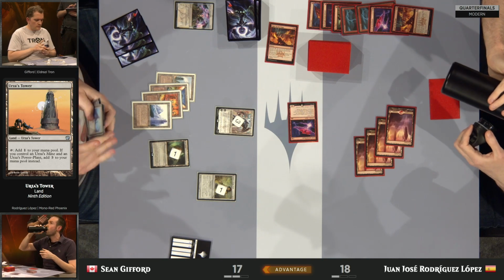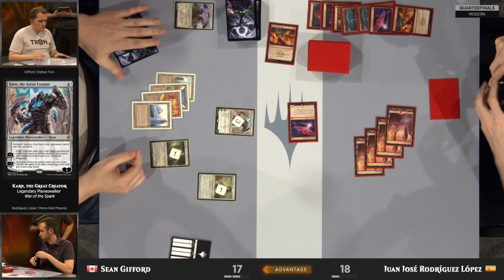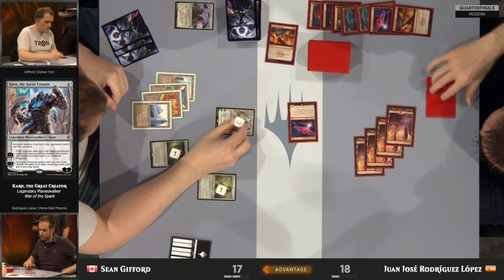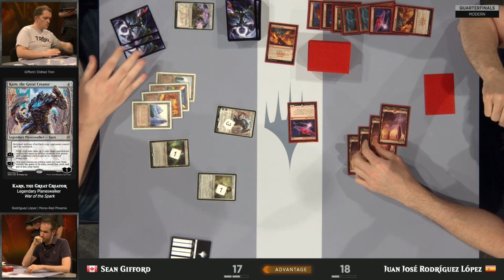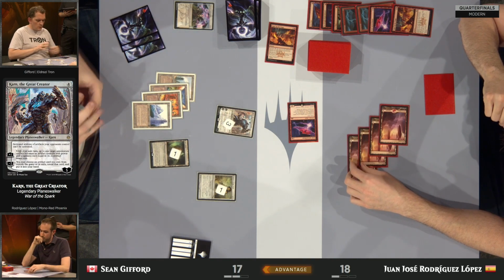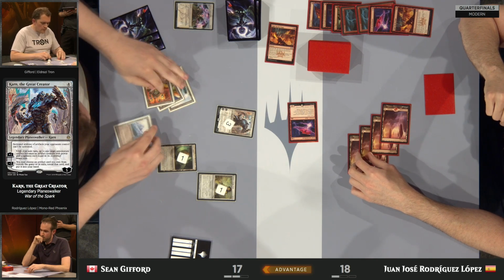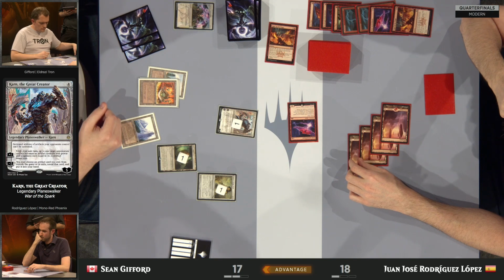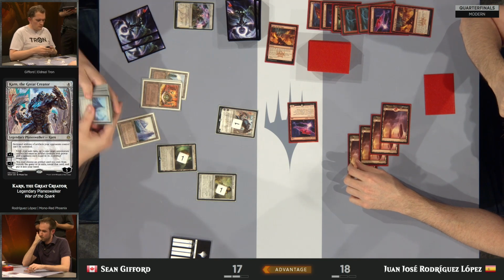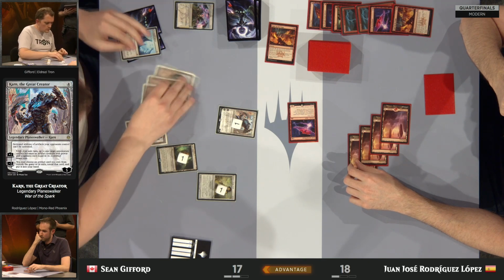Behind that Chalice, behind that Karn, a lonely Arclight Phoenix putting in the work here for Rodríguez López, but I suspect this might not be enough. Oh, this is probably it. Sean Gifford has access to Dismember in hand. So by taking Mycosynth Lattice, you make sure that Juan José can't really cast anything. The only card would be something like that Lava Dart in the graveyard since, well, it doesn't need mana. But the problem is there's Chalice of the Void. So this Lattice, Dismember on Arclight Phoenix.